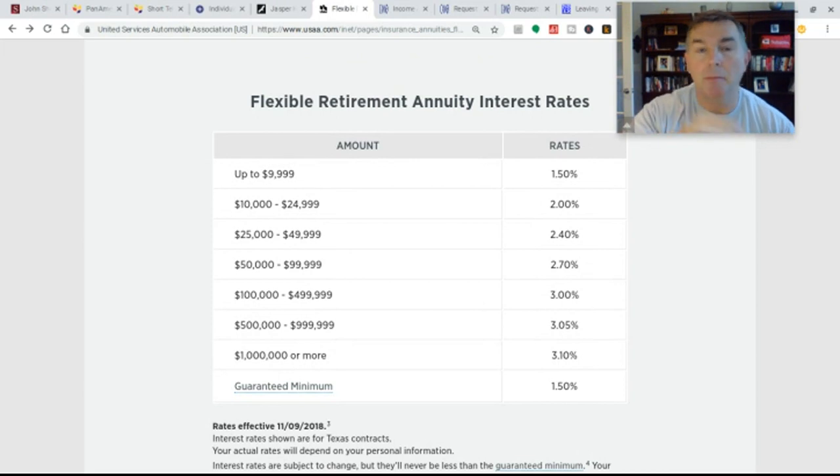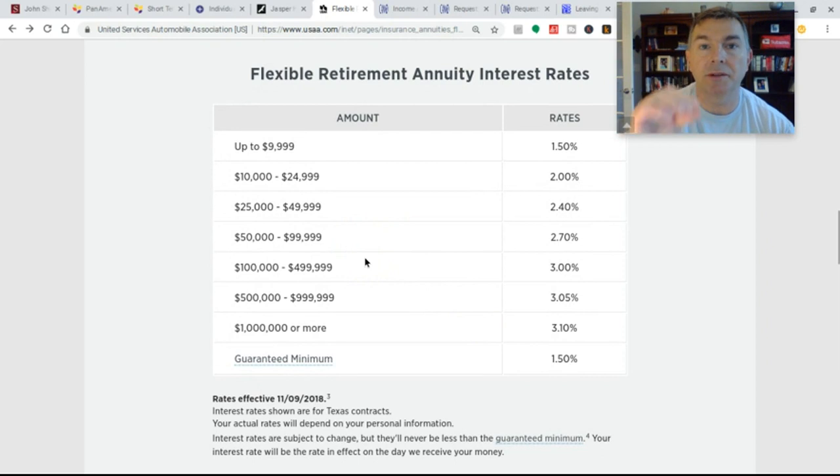Now, there's some other mechanisms that go into this. Again, I do not represent USA. You'll have to do your research on this or any other annuity companies that you go with. But just remember, once you break $100,000 in this case, the interest rate is increasing. According to today, that could change.